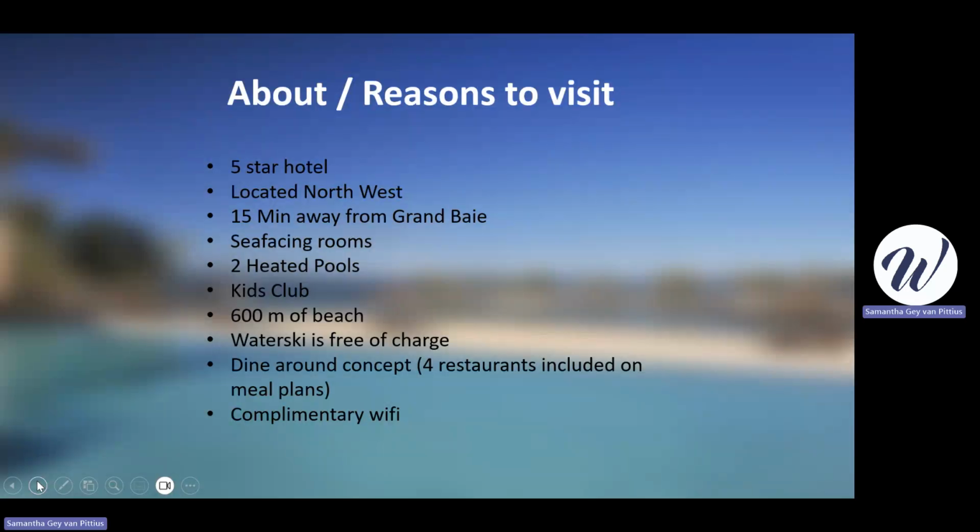All right, so the reasons to visit the Intercontinental. This is a five-star hotel. It is located northwest of the island in the Balaclava area, as I made mention. It is 15 minutes away from Grand Bay. What is nice is every room at the hotel has got sea-facing views, right?